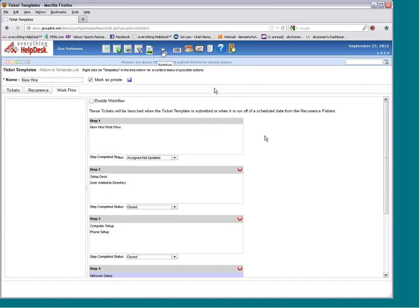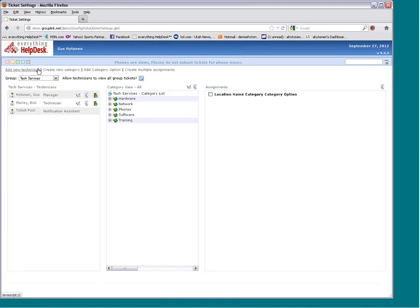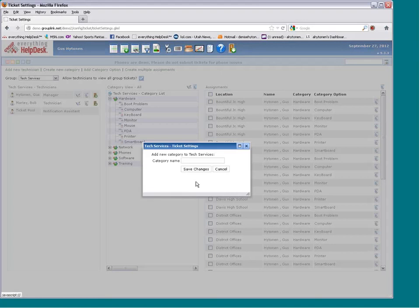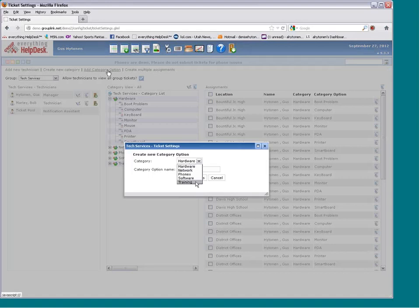All right. Real quick, I'll go into settings. This is just to get into our differentiators, show you how easy it is to configure. I don't want to show you how. I just want to show you how easy. My category is category options. If I come in here to create new category, all I have to do is type it in and hit save. It's that easy to do. If I come in here to category option, same thing. A new type of software we're going to be supporting, I type it in and I hit save.